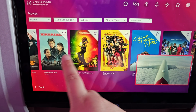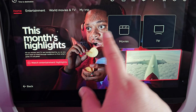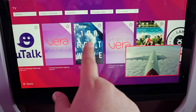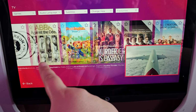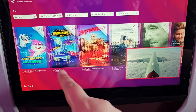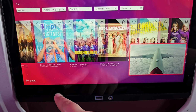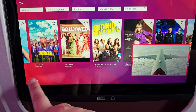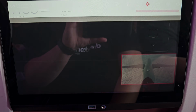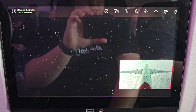In terms of entertainment, I don't think the selection was particularly amazing. Maybe I've just gotten used to a really good entertainment selection, and I think this is something that BA does very well. But there was a kind of lacking in terms of TV shows, and in the movies as well. I just felt like there wasn't a whole lot. On the TV side, there was definitely a lot of just a few random episodes of something. I want a full box set if I'm going to watch a TV show. I don't want to just start it in the middle somewhere.